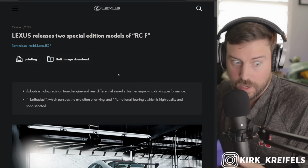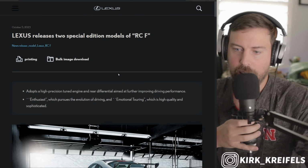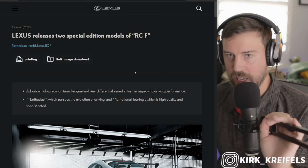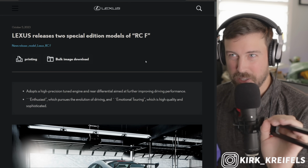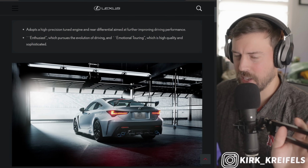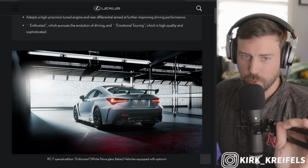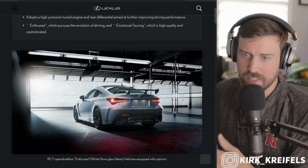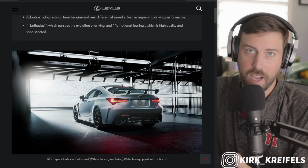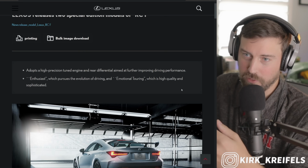You know, the RCF and the RC that it's based off of for Lexus, this coupe is on its last legs. Absolutely. It came in 2013, 2014. I think the first RCF was a 2015 model year with the 5-liter V8, and it's essentially been unchanged since then, 9 model years later, as we get into 2024.